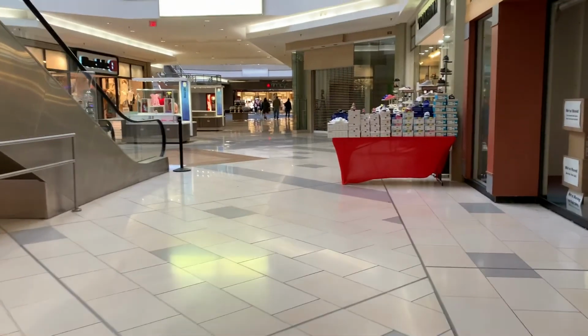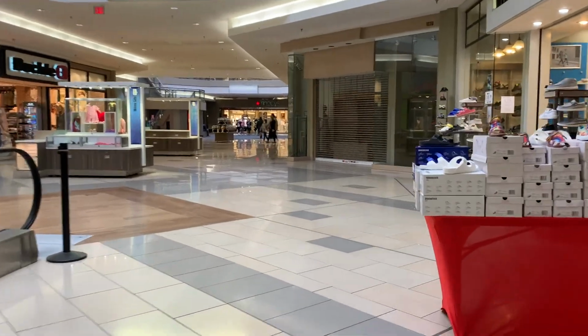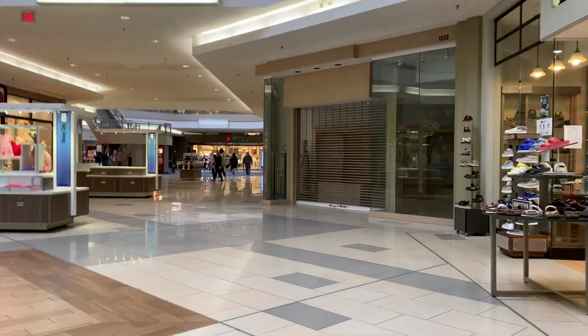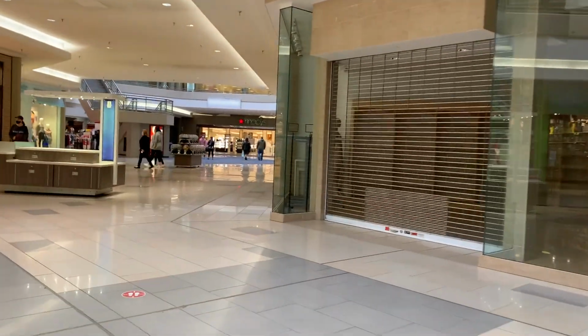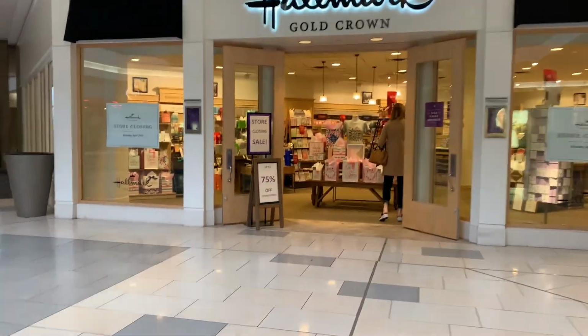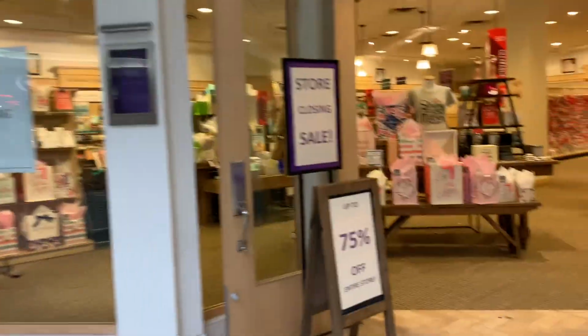Don't get me wrong, I think this mall is amazing. It's huge, the architecture is classic, and the logo's pretty awesome. I really hope something positive can happen for this place, whether it's a mall renaissance or a complete re-engineering. But for now, we get to see it in a state of limbo.